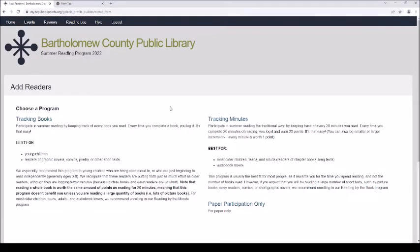And now it's time to choose a program. So our two ways of tracking your participation in summer reading: you can track books read or you can track minutes read. Tracking books is what we recommend for young children or people who are reading very short books. To the extent that you're reading a lot of books and you're maybe not spending 20 minutes at a time reading. It's really great if kids are still being read to or learning to read. And the advantage is you just track each individual book you read, and that's worth 20 points.